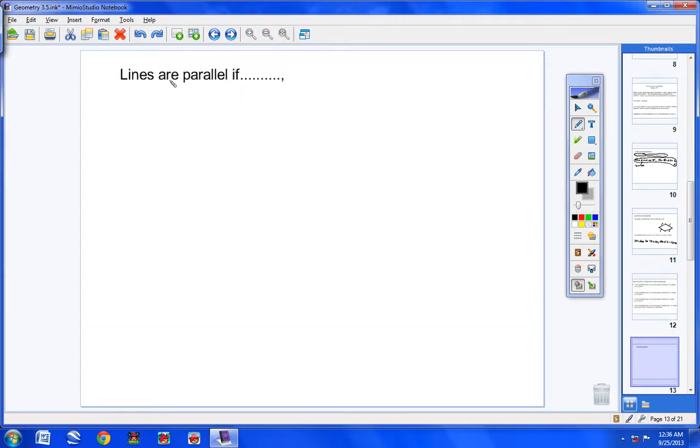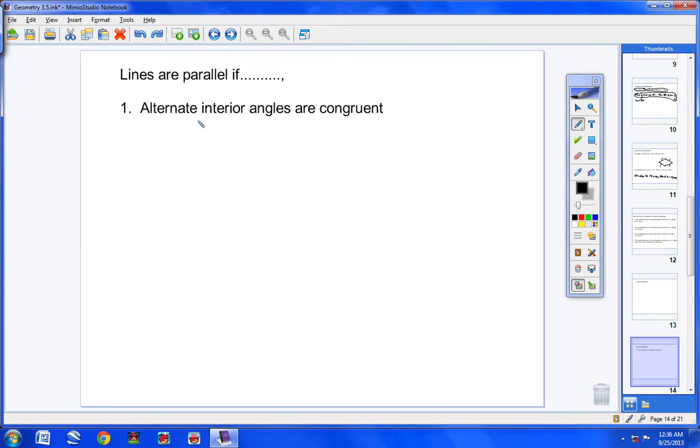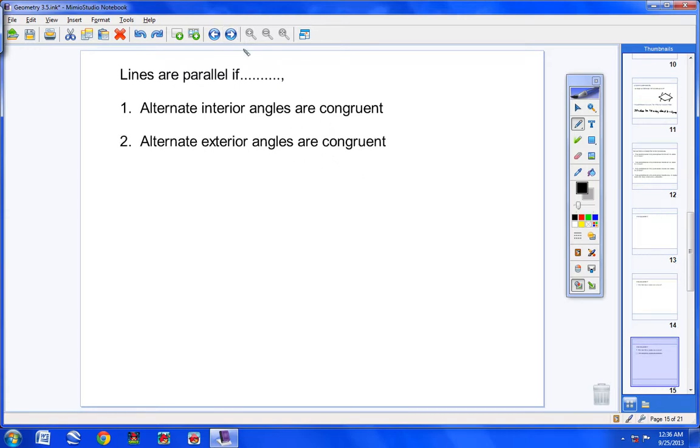Write these down. We can now state 100% for sure that lines are parallel if, number 1, alternate interior angles are congruent. So if alternate interior angles are congruent, then we know the two lines are parallel. We can state that two lines are parallel if alternate exterior angles are congruent. I should have given you an example, and that's very poor teaching. Hold on one second and watch this.